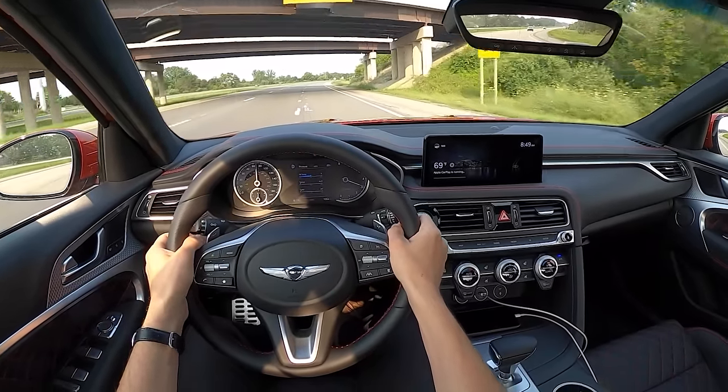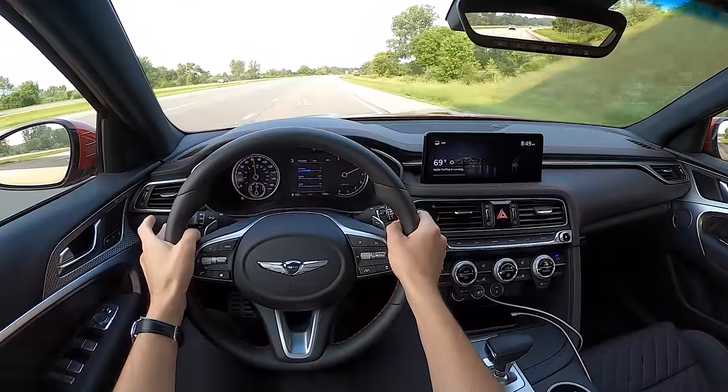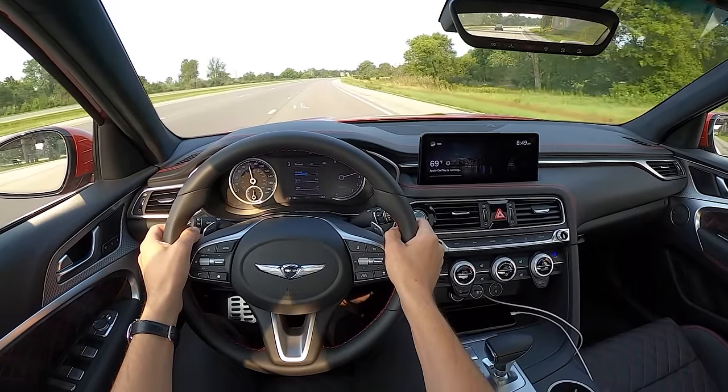One more entrance ramp. It will hold gears in manual mode, which is nice.